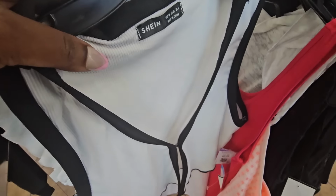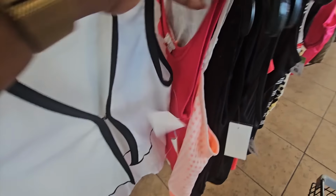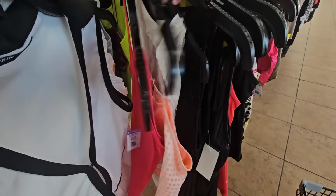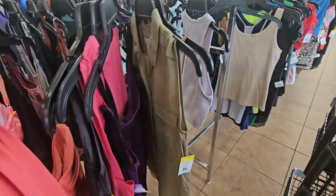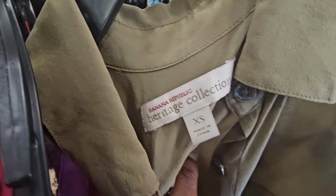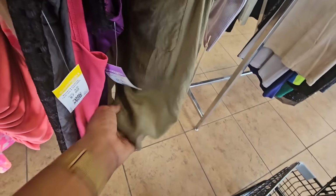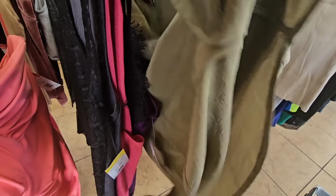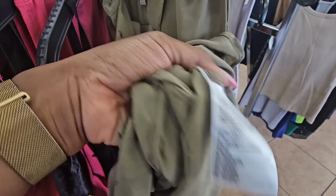So I told you guys, every time I go thrifting, I find Shein. It never fails. That is one of the brands that every single time I go thrifting in Los Angeles, I find Shein, I find Ann Taylor, Banana Republic, Theory, Guess. There are about 10 brands that I know if I step into a thrift store in my city, I'm going to find these brands. I just rattled off a couple for you.